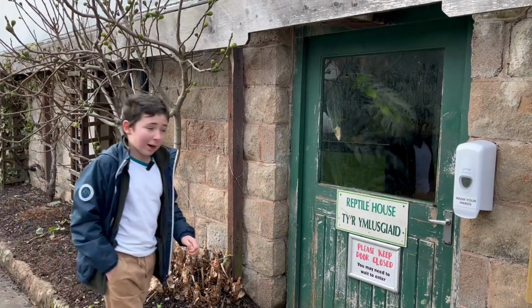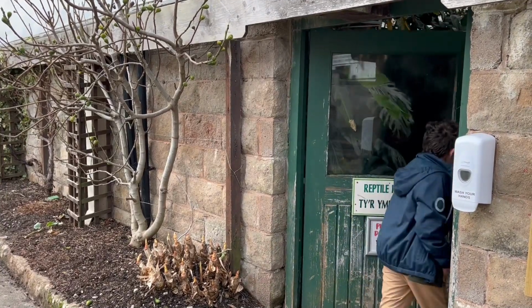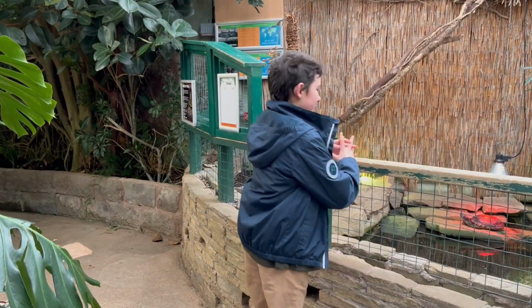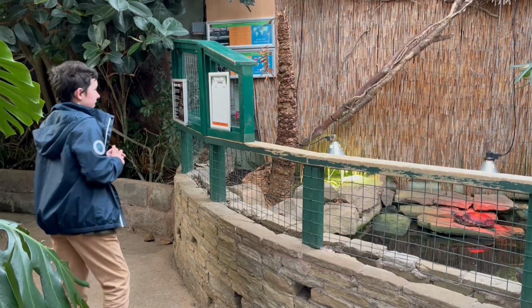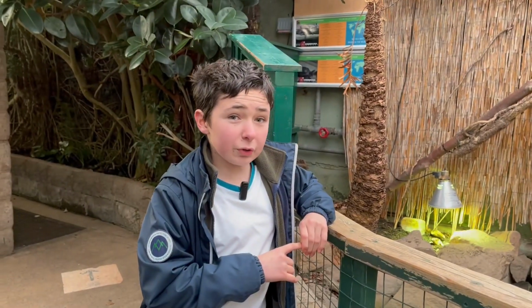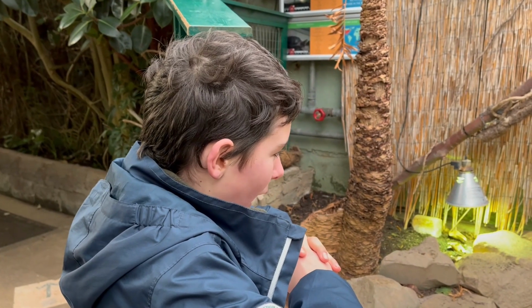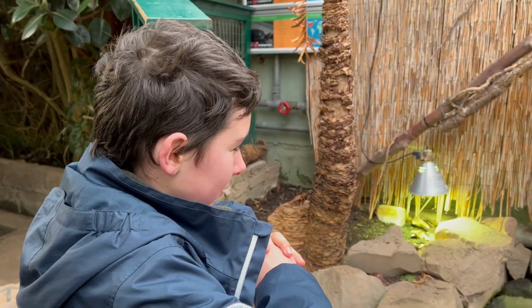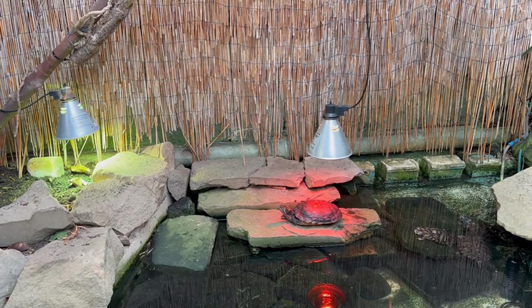So this is the reptile house, as you can see here. Let's go in. Ooh, right, so we've got some tortoises here. Terrapin. So guys, without further ado, let's start interviewing with the tortoise. So I can see you have, for some reason, lost a leg. He is, in fact, legless. That's probably why he's not answering. That probably is why he's not answering, to be honest.